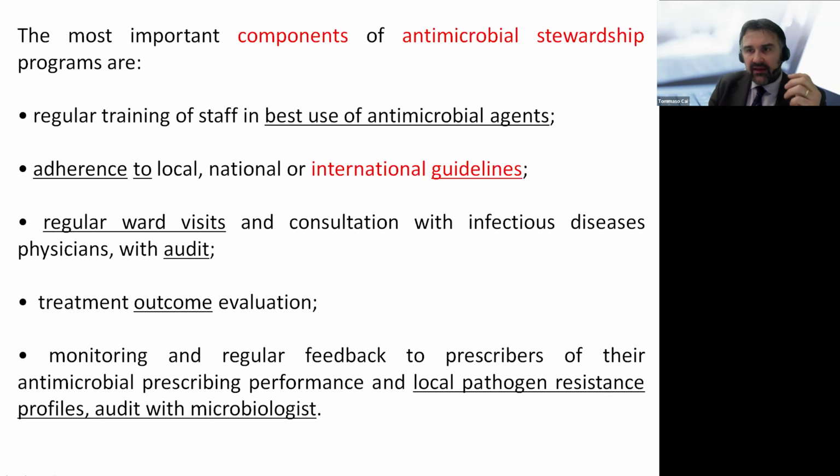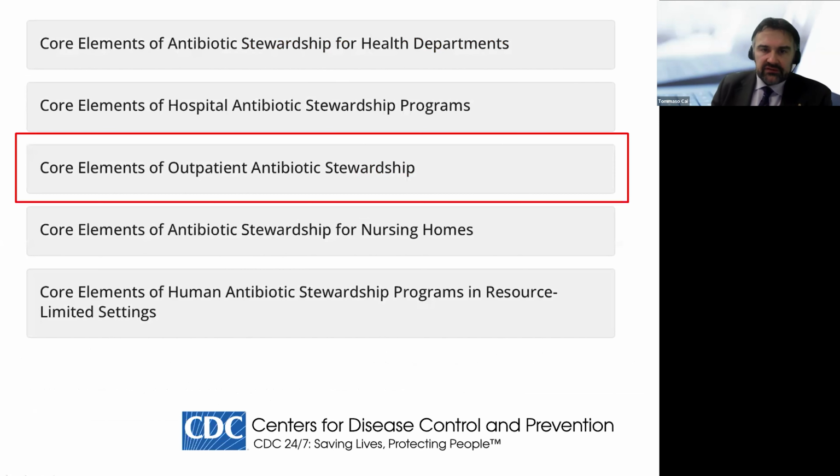For example, in the north of Italy, in Trento, in my city, we have a resistance against cotrimoxazole among E. coli of about 10%. In Tuscany, or in the southern regions of Italy, the resistance among E. coli to cotrimoxazole is very high, about 25–30%. And this is very important to take into account.